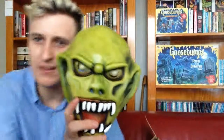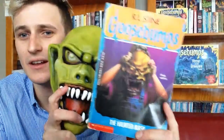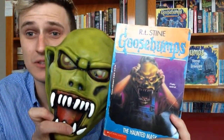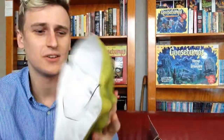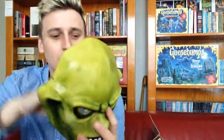And there you have it. Fantastic mask. Again, directly inspired by the front cover of the book. Even down to the placing of the teeth, that's really good detail. Just got this thin elastic band here. Would have liked maybe something thicker, this seems a bit cheap for such a specialized prop, but we'll see how that looks.